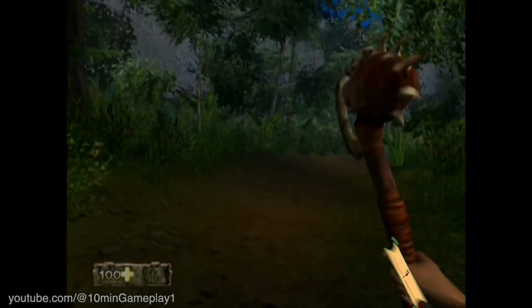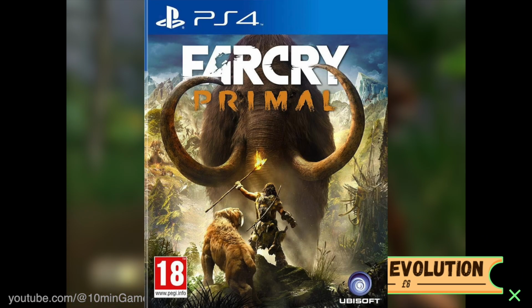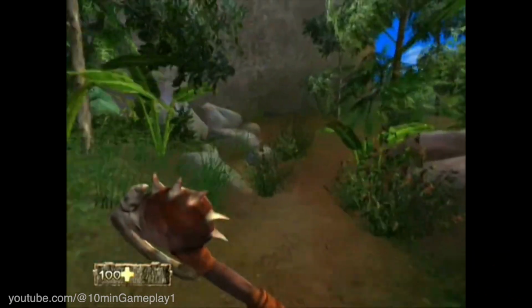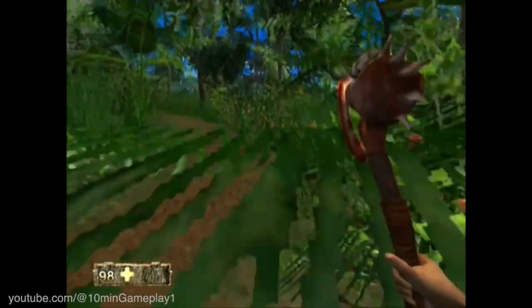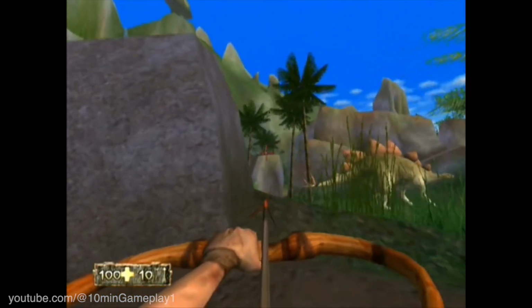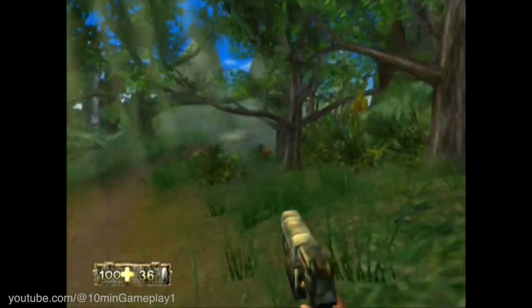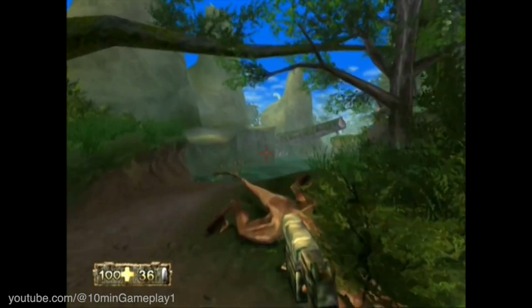Turok Evolution will also cost you £6, and for me this looks like the Far Cry Primal of the time. Evolution sees us meander through 15 levels of prehistoric craziness with different weapons, different challenges, and actually really nice areas that look really gorgeous with some beautiful lighting.